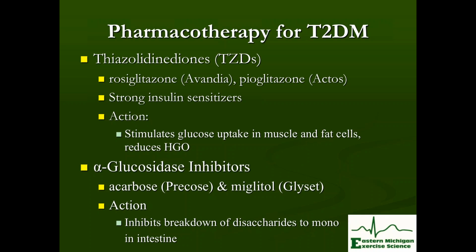Another old reliable are the alpha glucosidase inhibitors. Precose and Glyset are the common ones, and they work by inhibiting the breakdown of disaccharides to monosaccharides in the intestines. So it makes for a little easier breakdown, a little easier passage through the intestines, so less glucose is released to the bloodstream.